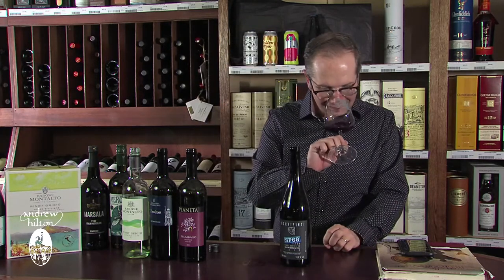But let's jump into the SP68 and the Ariona Occhipinti. Just like the Planeta, this is a very high-end winery. Most of the other stuff we have from these folks is kind of $50 plus, or at least 40 plus. If you remember, we had a big display of this up at the Till about Christmas last year.